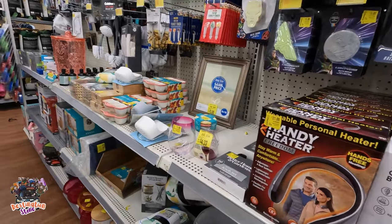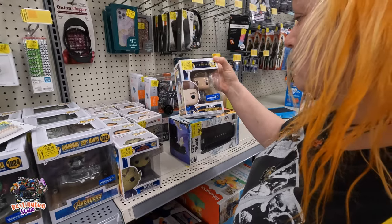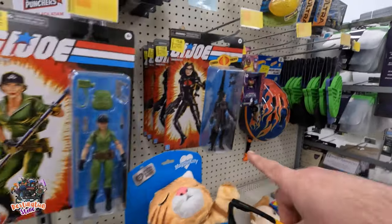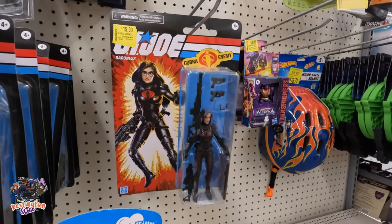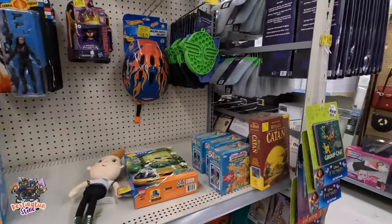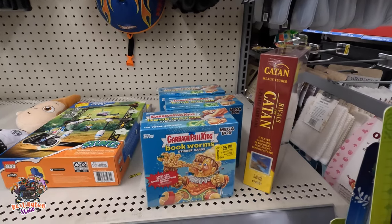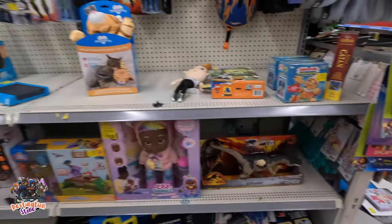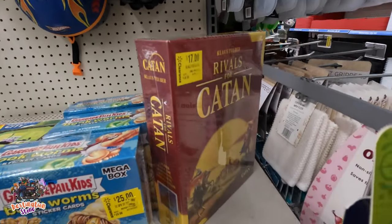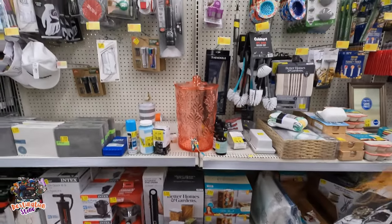This neck heater. Oh, there's a couple Pops. He's only $2. $2, dang, man. They're on 19. Look, Lady Jaye's 15. Or not Lady Jaye, Baroness is 15. That's cool. That's a good price for Baroness. Look, these Garbage Pail Kids are on sale over here for 25. They're usually 30. They're sticker cards. Yeah. See, there's a couple things. There's Catan for 17 bucks. That's usually 25. That's cool. Very cool.